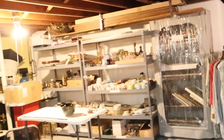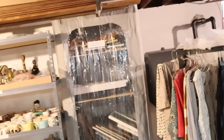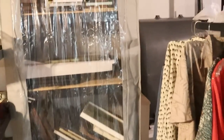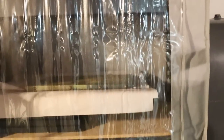Maybe eventually I will do another basement warehouse update, but right now this is staying status quo and it is working really well. You guys have seen this covered canvas shelving. This is where I keep the art prints, framed prints, because I really want this to be climate controlled. And this has a plastic covering, but it's loose because you always want your artwork to have air. So it's important. And I do run a box fan.